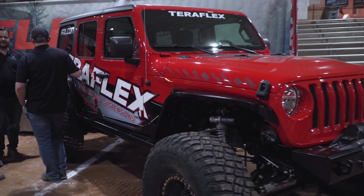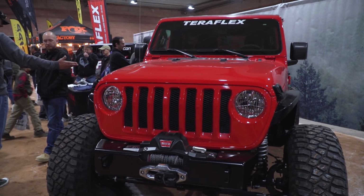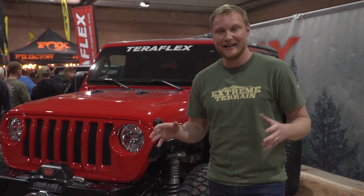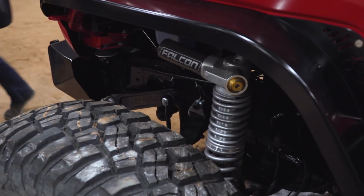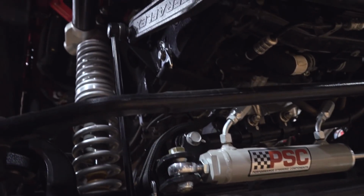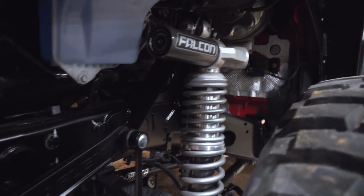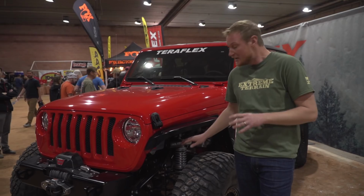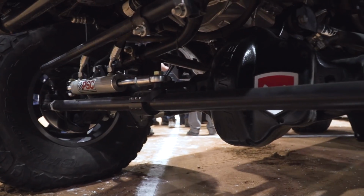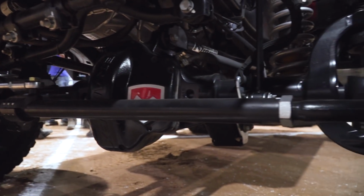This is an absolutely beautiful build that we found in TerraFlex's booth, and this is something that is actually more of a prototype than it is anything else. The suspension under this thing is not something that you're gonna see on our website or anybody else's anytime soon, if at all. This is actually a custom set of coilovers that TerraFlex built specifically for this Jeep to bring here to EJS. It has, of course, a ton of other suspension mods, but a lot of that stuff is JK stuff.